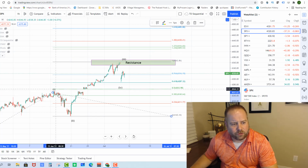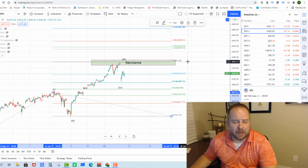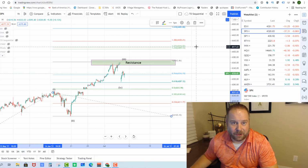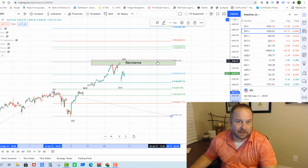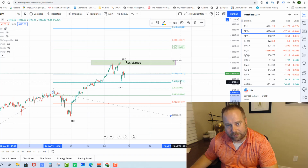Now, when you measure the waves 1 and 2 here, okay, you get our Fibonacci levels that I already put in here, and we hit the 1.0 Fibonacci level off of that measurement. So we hit the 1.0 extension almost perfectly. And while we were looking to target the 1.236 to 1.272 extension area at 4,400 because that's the most common place for a wave 3 to hit, the second most common place is the 1.0 extension. So we did hit that in a resistance zone and got rejected. Now the good news is that rejection put us right down to the 618, which is the most common fib for us to hit on a wave 4 pullback.